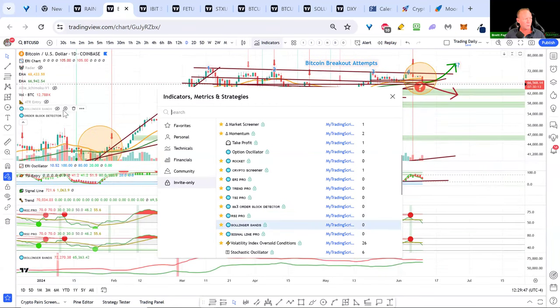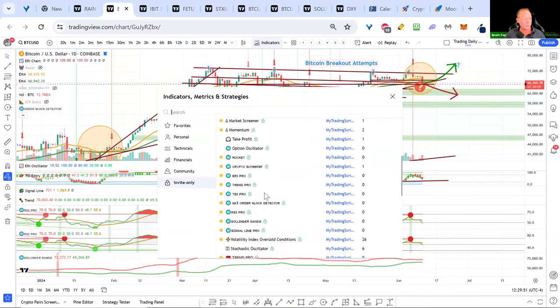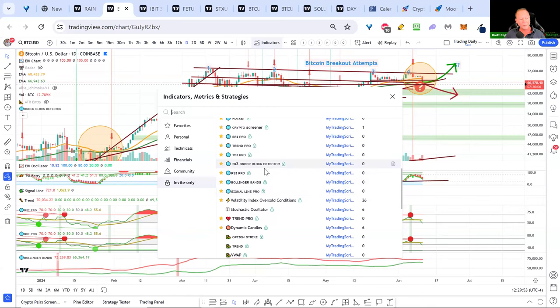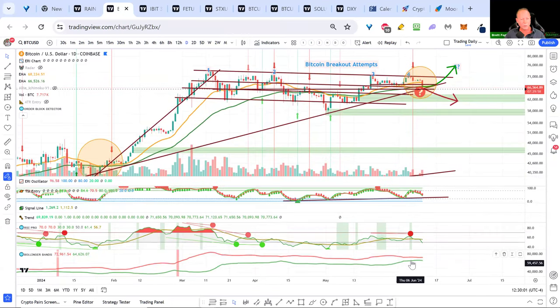I got that one in there twice, so I don't need that in there twice. Okay, one second, guys. These are some of our custom indicators that I want to show you how to use. Some of you are new to these and just starting to use them, and so we will go through these. Here's the Bollinger Bands, which I love.